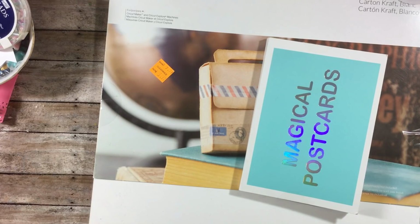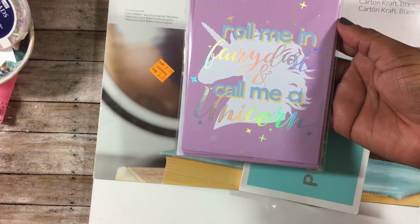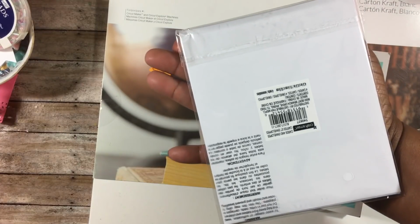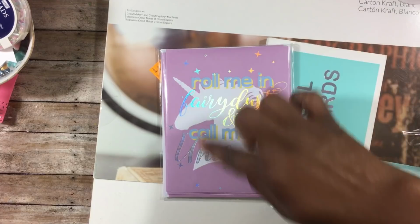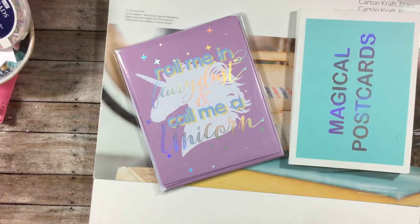And then I picked up this. I thought this was so cute. It says, "Roll me in fairy dust and call me a unicorn." It was also 80 cents. This is a 4-pack of cards, and it does have the envelopes as well. My plan for this is to make a shaker out of the front of this and then send those off to some crafty friends.